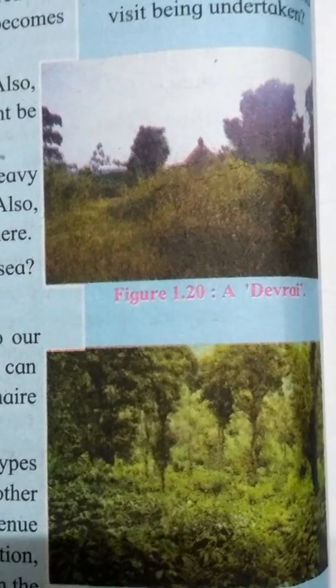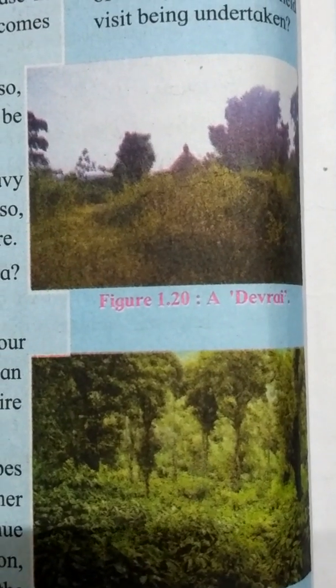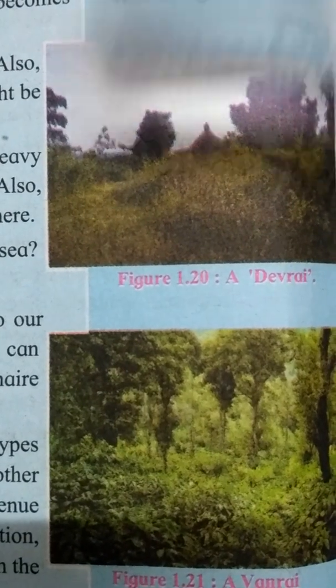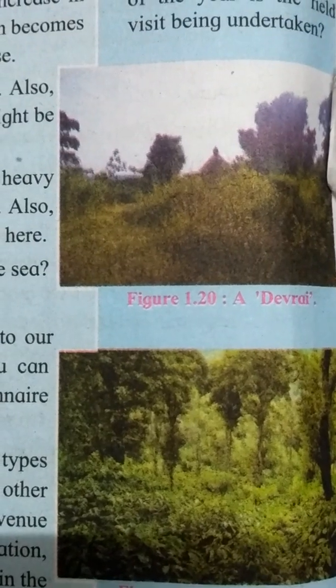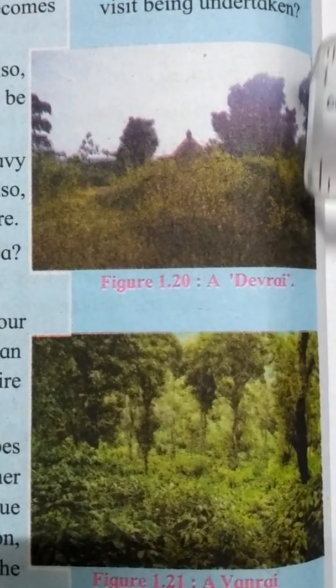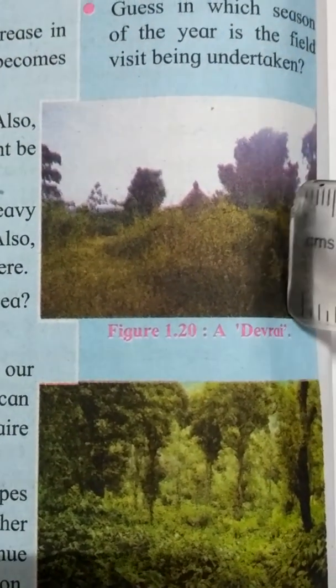My dear student, you could see around plenty of greenery and thick vegetation. Here you could see the devrais. Now, what do you mean by devrai? It is the temple in between, and around the temple, plenty of herbal trees and other trees, varieties, and the villagers are not allowed to cut these trees at all, and therefore they grow very thick, and they are only used for medicinal purpose. So this is called devrai.